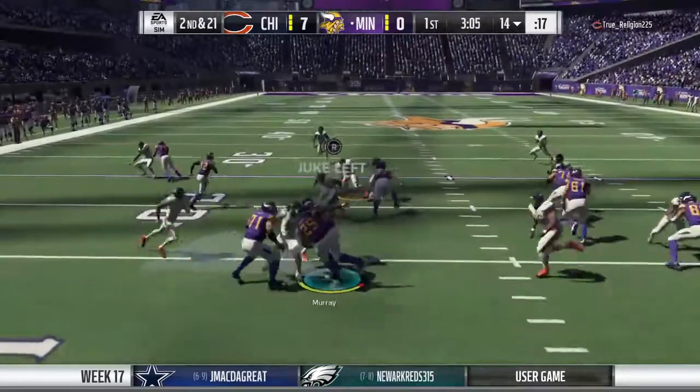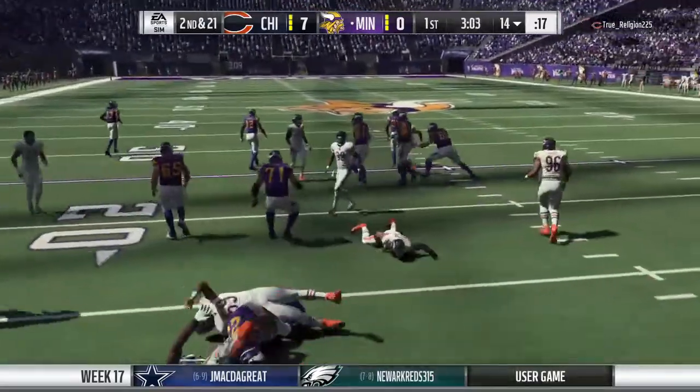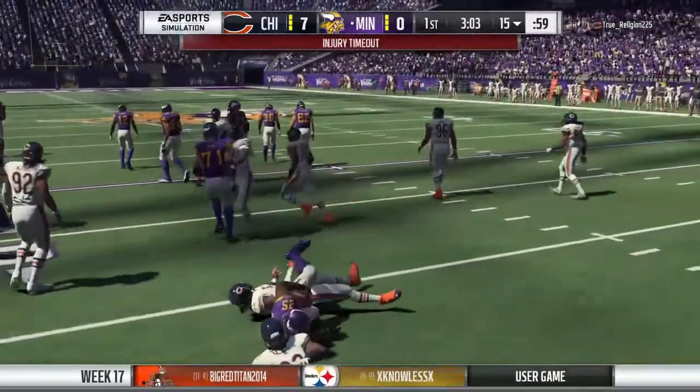That was 2nd down run for Murray. And he's going to be taken down right at about the 15-yard line.